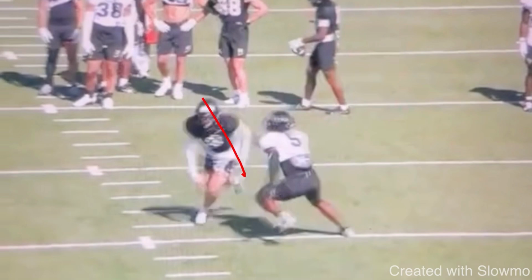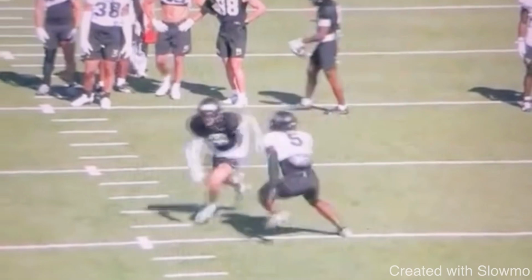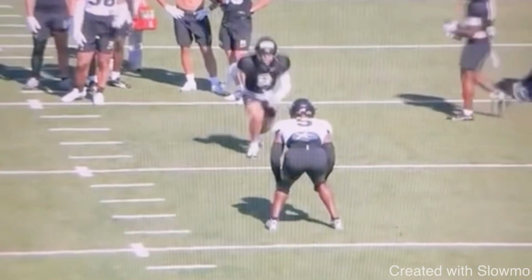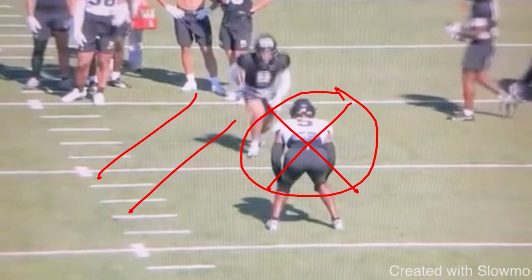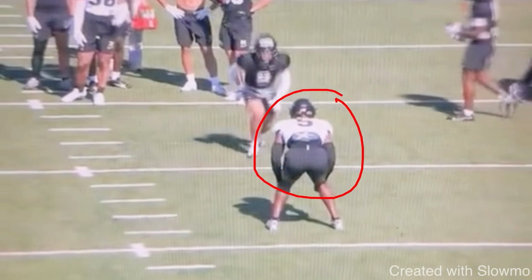Anytime that you are running a route away from a DB's leverage, you have to make sure that you get skinny. Because think about it, guys. I know this is one-on-one, so there's really not anybody else on the field, but in a real game, this is a real coverage you will see. You'll see outside leverage catch technique, and the reason why this DB has outside leverage is he has help to the inside. Opposite of the DB's leverage is where he has help. So he probably has a safety. He probably has a linebacker.